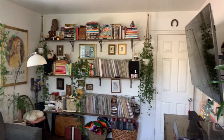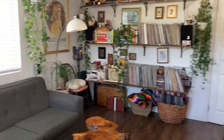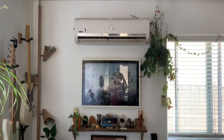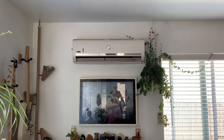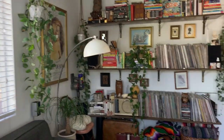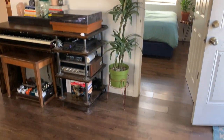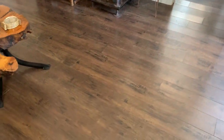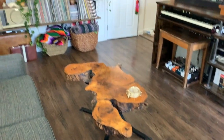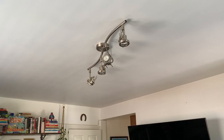We're here inside 2128 Kent Street. There's a mini split heat and AC unit here in the living room. Nice hardwood floors. There's some track lighting above here.